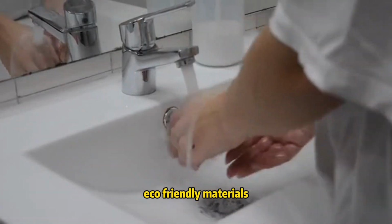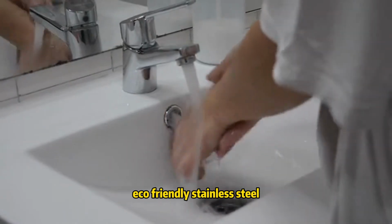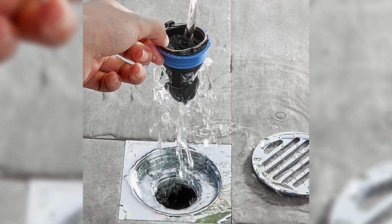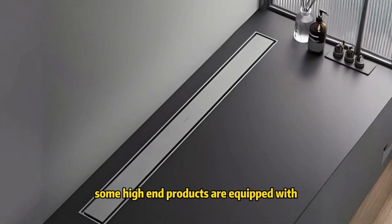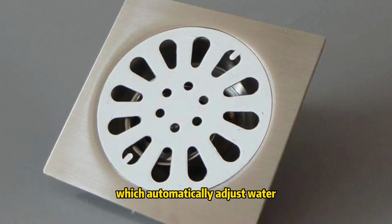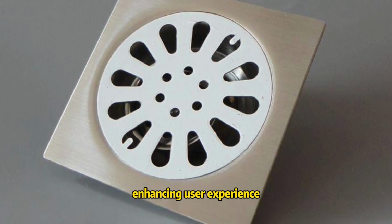Eco-friendly materials. Most of their floor drains are made from eco-friendly stainless steel and aluminum alloy, which are corrosion-resistant and durable, ideal for humid environments. Smart features. Some high-end products are equipped with smart sensing functions, which automatically adjust water flow and drainage volume, enhancing user experience.